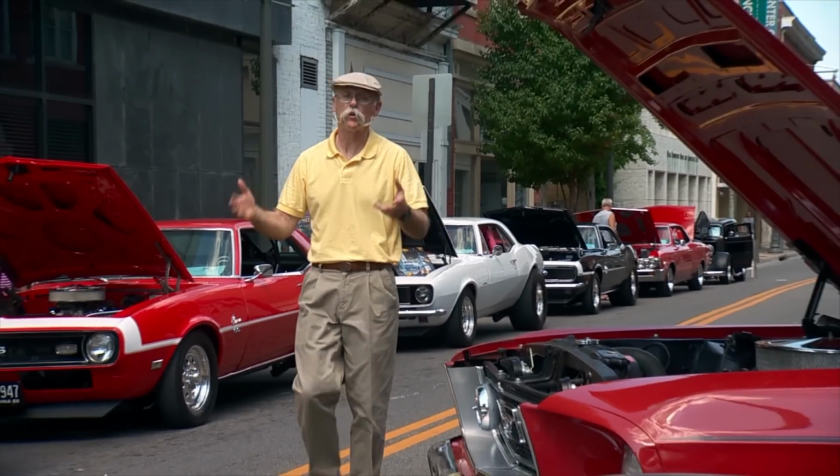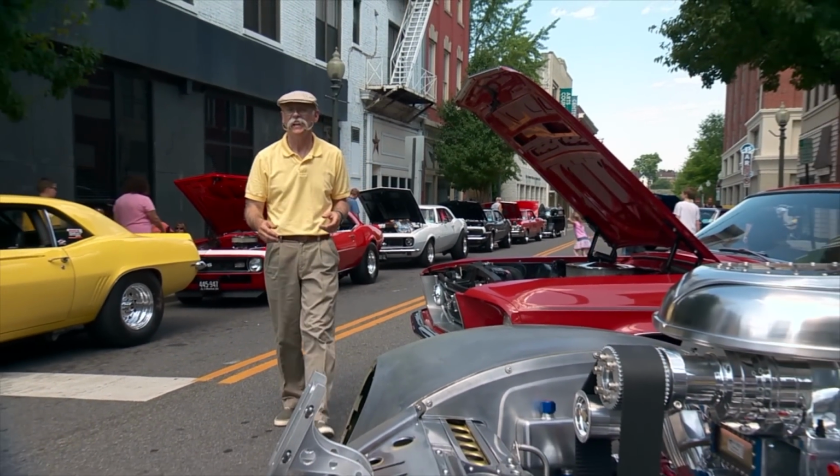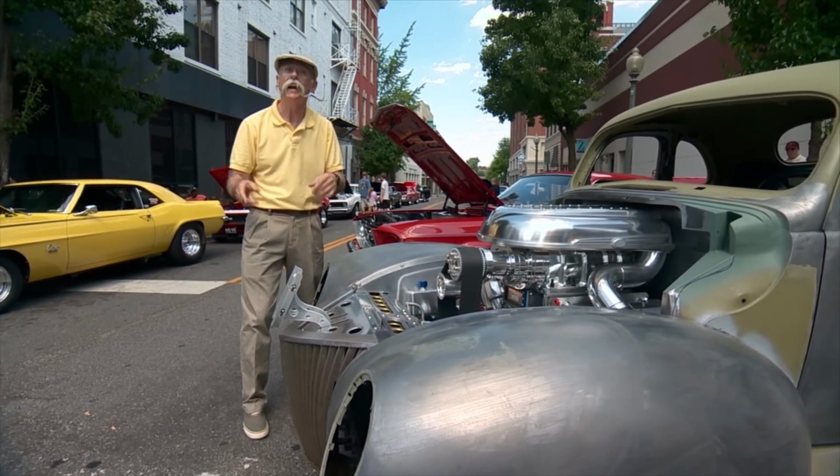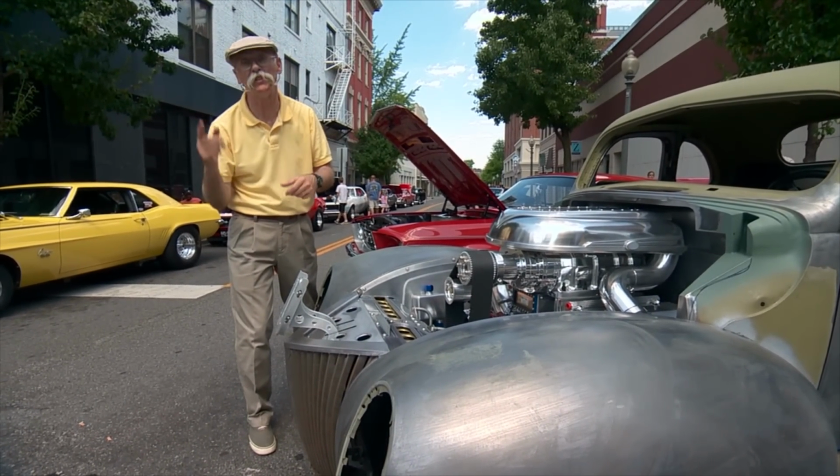Oh man, we had a great time at the Star City Motor Madness. I tell you, Roanoke is a really nice town, and they put on a heck of a show. You should check it out. And while you're here, you can see some way cool locomotives in the Transportation Museum.